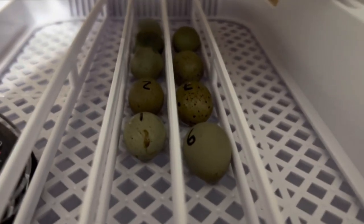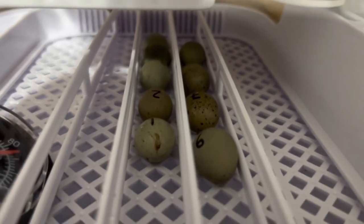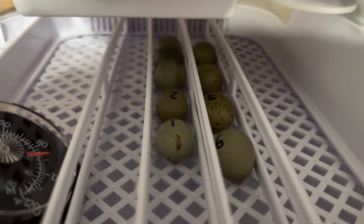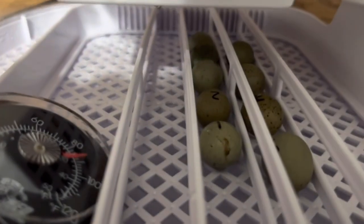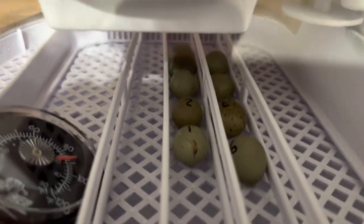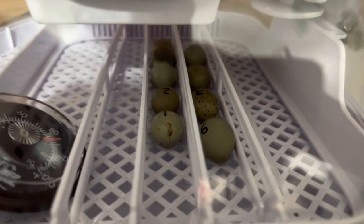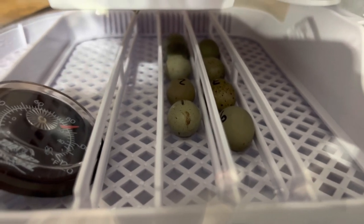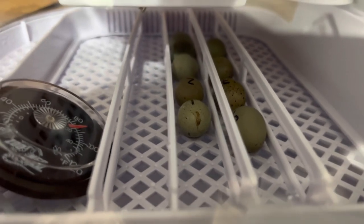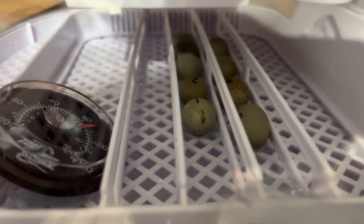So I know number 1 and number 6 are not fertile for sure, and there's one on the other end. Some of those darker eggs, even with all my lights off and it pitch black sitting on top of that, I just can't see in the eggs. It's too dark, so I couldn't see through them, so that's good. So hopefully we've got some development in there. With 3 of the eggs being infertile, we had one cracked that came, so we're down to about 6 eggs that could possibly be viable.